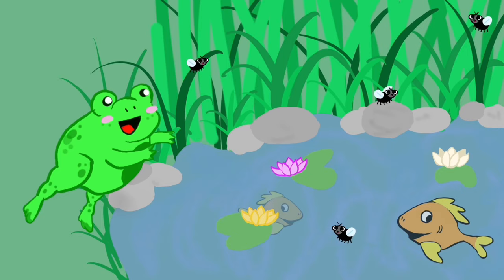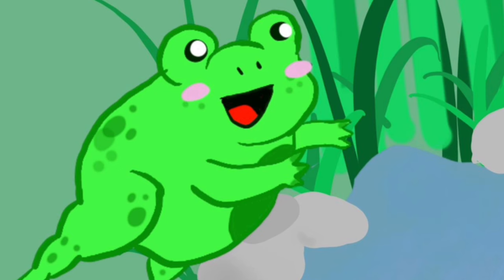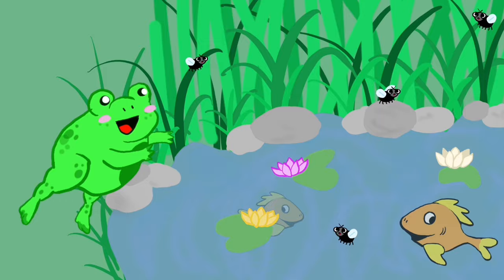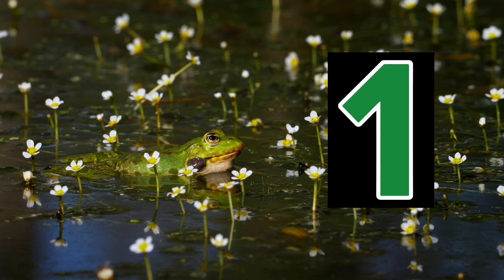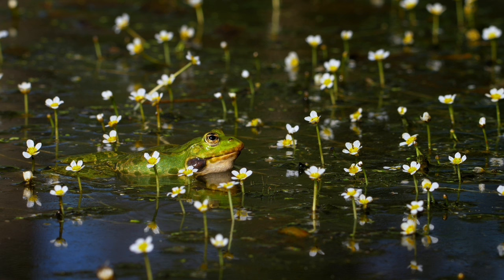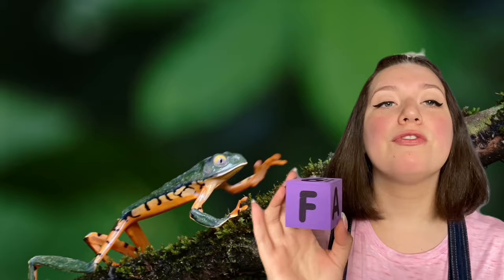Look at the picture of this pond. Help me find everything that starts with the letter F. Can you find something that starts with the letter F? That's right. Frog starts with F. How many frogs do we see in this picture? We see one frog. This is a frog in a swamp. What does a frog say? Ribbit, ribbit, ribbit. Frog.